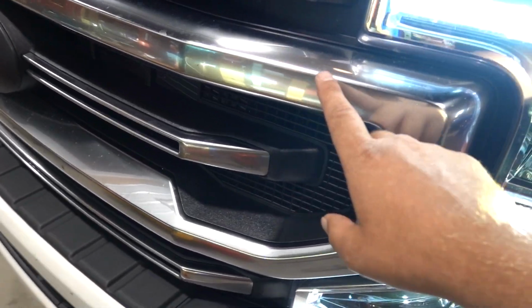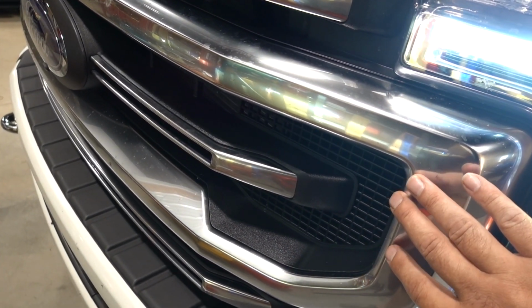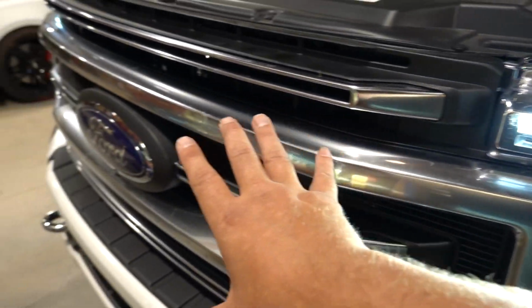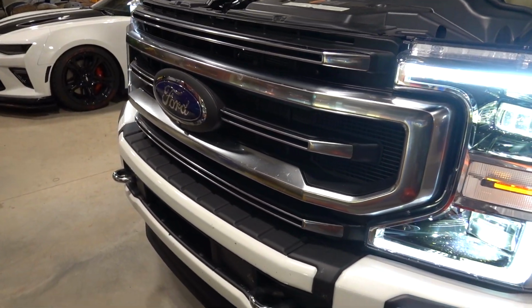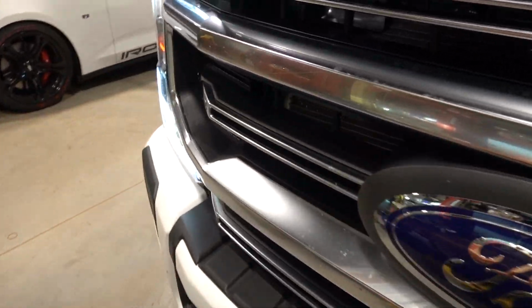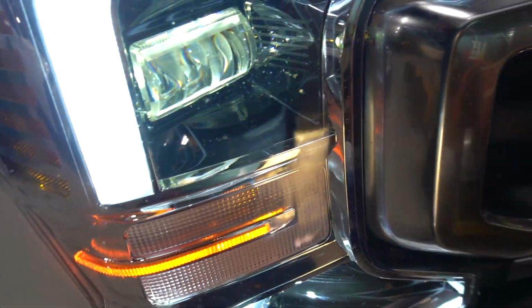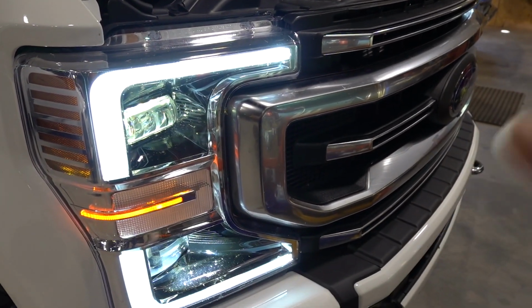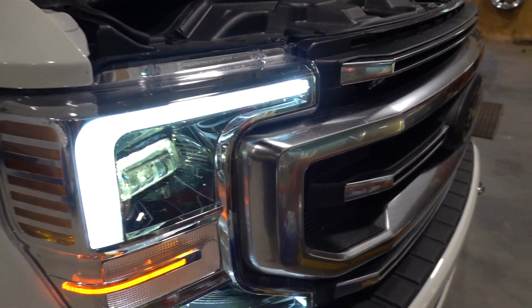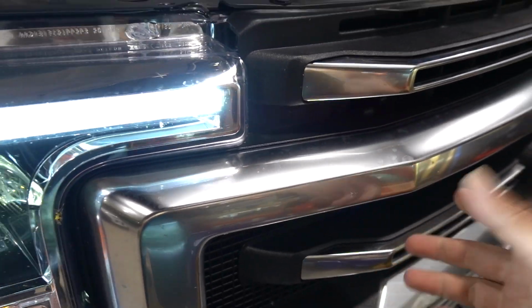I really don't care for when people change the platinum accents, because this nice platinum look is really something that makes it a platinum. And if you start color matching stuff, I mean, obviously you can do what you want to your truck to make it however you want, but that's just something that I like to leave, because when you see the front of this truck, you know it's a platinum. This is not brushed. This is a satin platinum look.